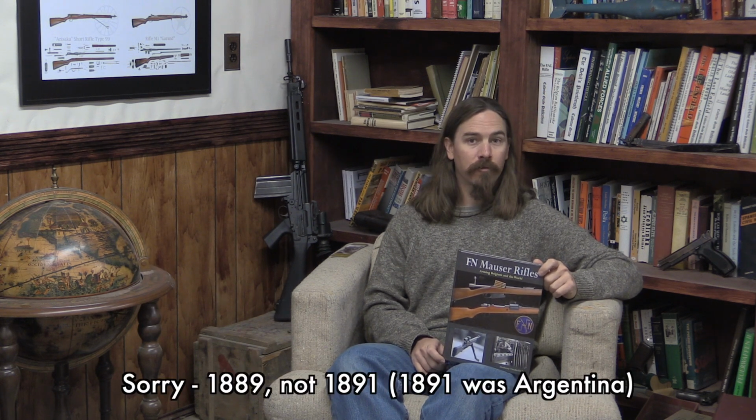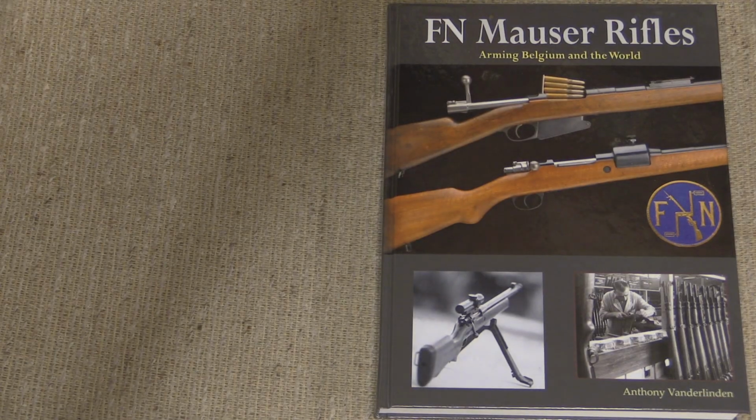FN started out actually as a conglomeration of smaller manufacturers who wanted a joint contract to manufacture 1891 pattern Mauser rifles for the Belgian military. And none of these individual guys, guys like Piper and Francotte and others, really had the facilities to fulfill the large military order by themselves, but they realized they could do well to share the wealth and unify and form this single entity in order to do this manufacturing. And that's what they did, and it became Fabrique Nationale, FN, and persisted to this very day, of course.